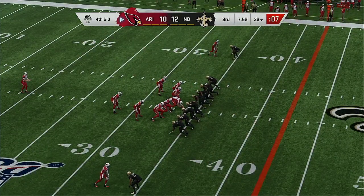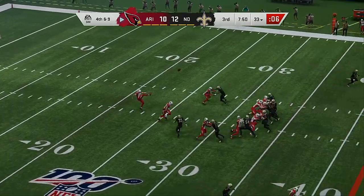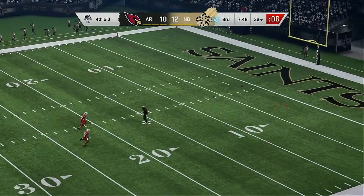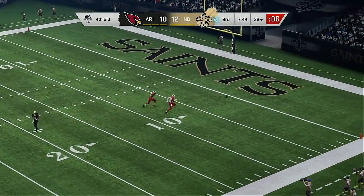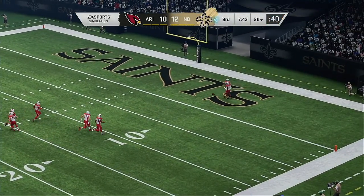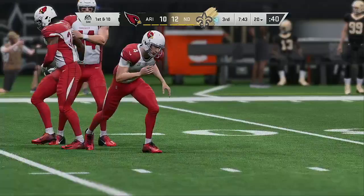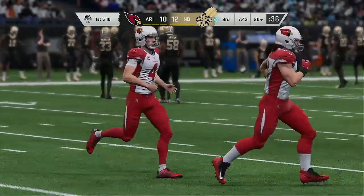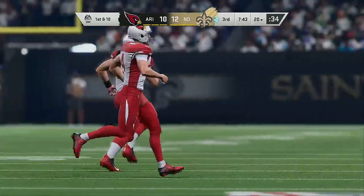Here's Andy Lee now as he's on for the 5th time here today. And he deserves a bronze leg as he gets this one away. And that hits at the 6 and carries into the end zone for a touchback. Out onto the field comes New Orleans. And they're not going to play this conservative, I don't think.